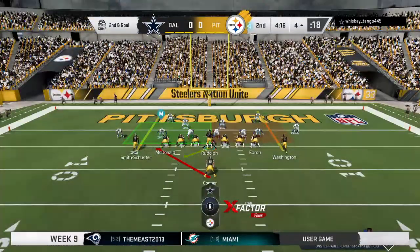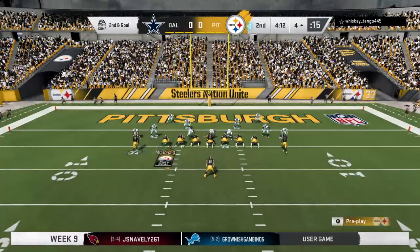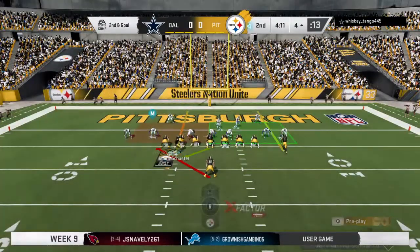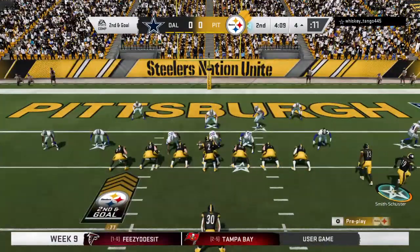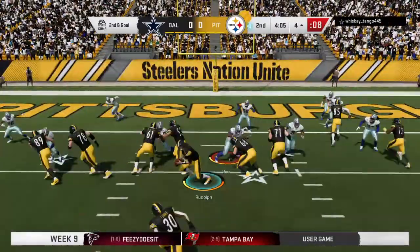From back at the 4, here's 2nd and goal. Get that quarterback, D-line. Check, check, check.